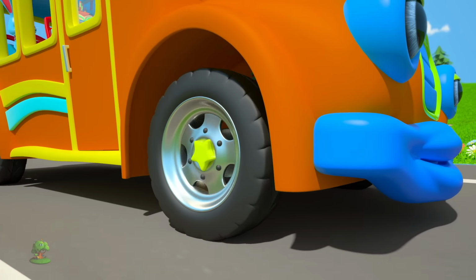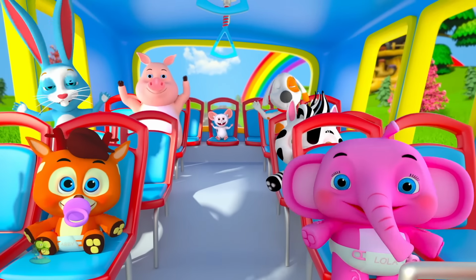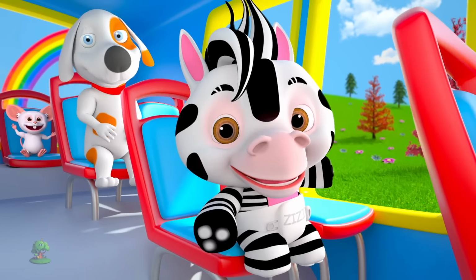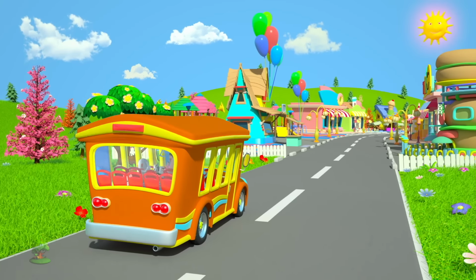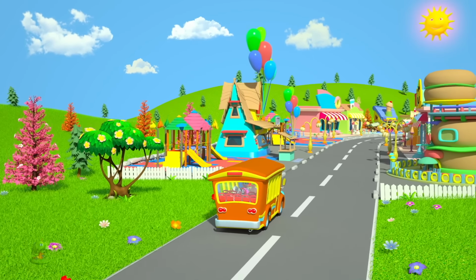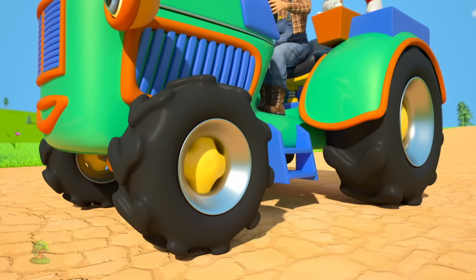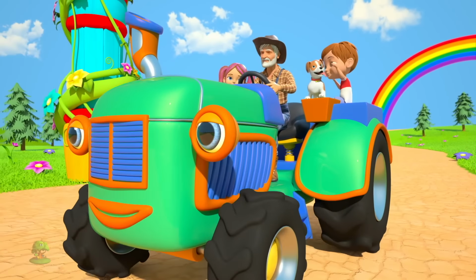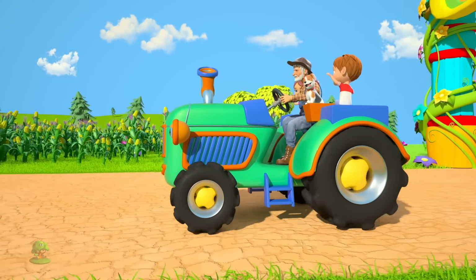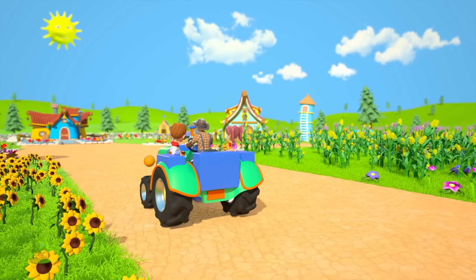The wheels on the bus go round and round, round. Tractor go round and round, round and round, round and round. The wheels on the tractor go round and round, all through the town.